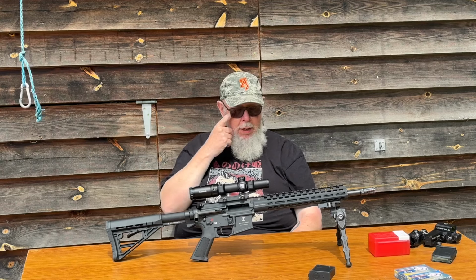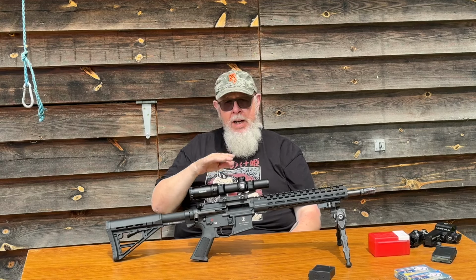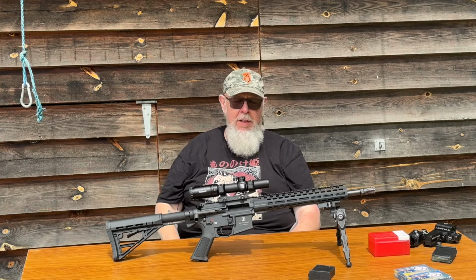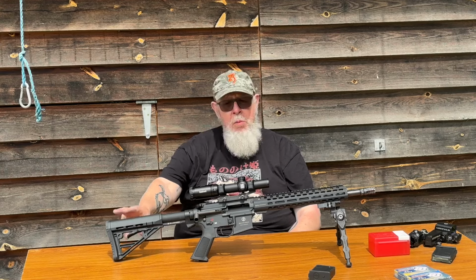And the butt is more than adequate. I would not personally pick a butt like this. I'd go to Magpul, because when I had my last AR-15, I had a Magpul on it which had cheek pieces, and it just gave a bit more head support, but much neither here nor there. That would probably cost you about 150 quid now for that, and so it works.